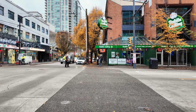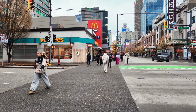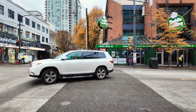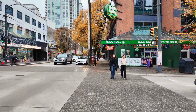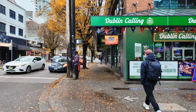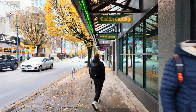This is the intersection of Granville and Smithe Street. We'll continue strolling here, just passing the local Irish pub in the area. This one's called Dublin Colony. It was quite a busy bar on the weekends, all the way into the wee hours of Friday and Saturday night.